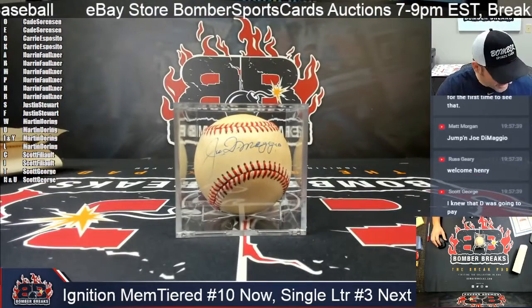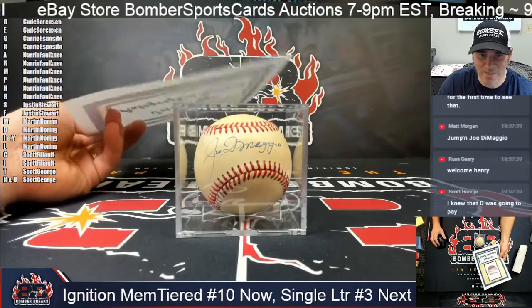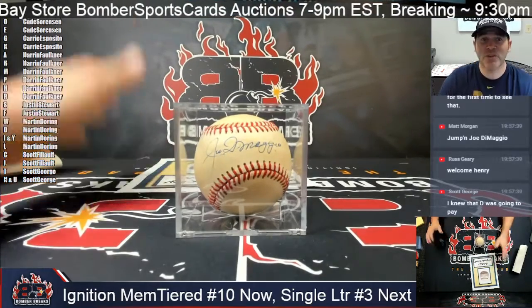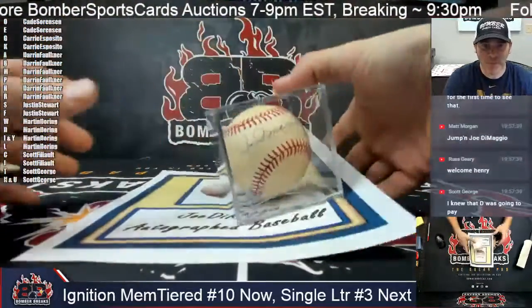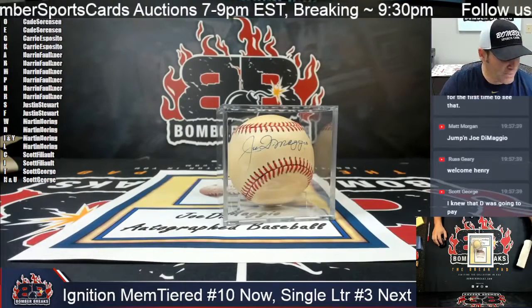That takes me back to the first year of Topps Dynasty, and I went crazy about a Joltin' Joe cut autograph. Good times, man. Thank you so much. Congrats to everybody that hit. And, of course, good luck to everybody in the prize pool this week. We'll do single letter number 3. One more ignition memorabilia right now before we get into doing any cards.